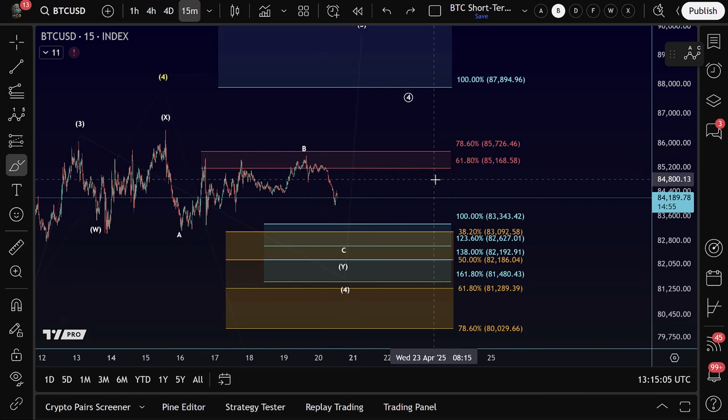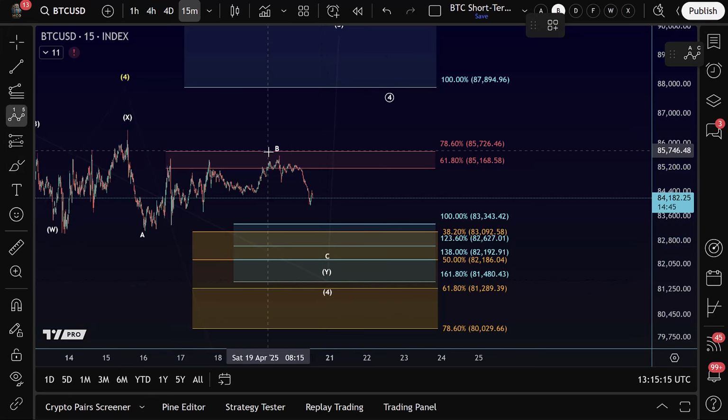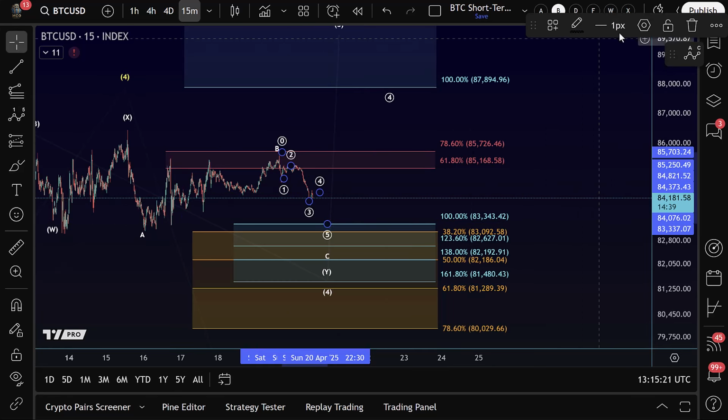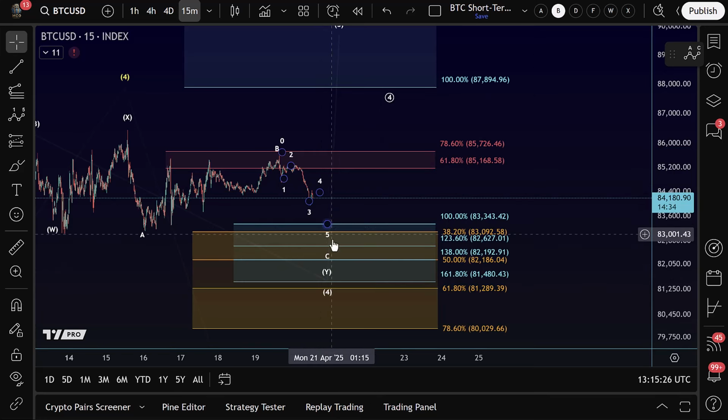And I mean, on the nano level, this does look like 3 waves down so far. So to complete that, we might need this 1, 2, 3, 4, just one more low in 5. So in 5 then, or with 5, we could complete this decline, wave C of Y of 4. Potentially in the 82 to 83K area. There are few levels that overlap there in this area.